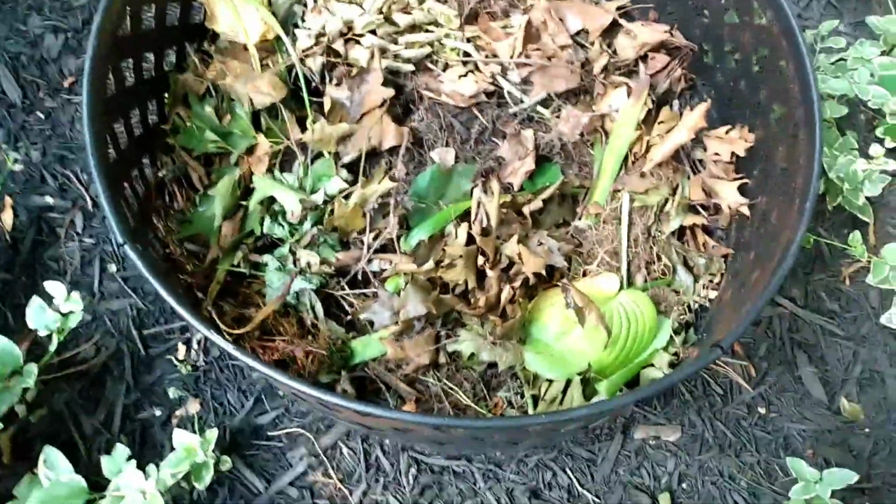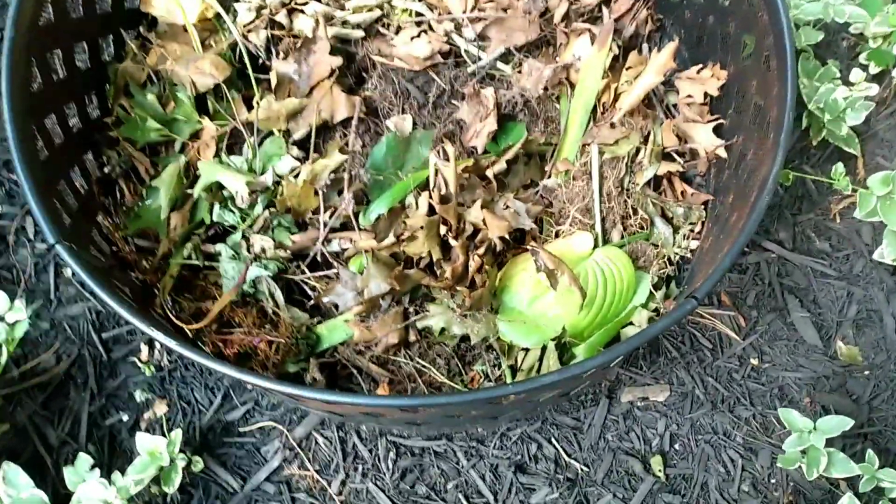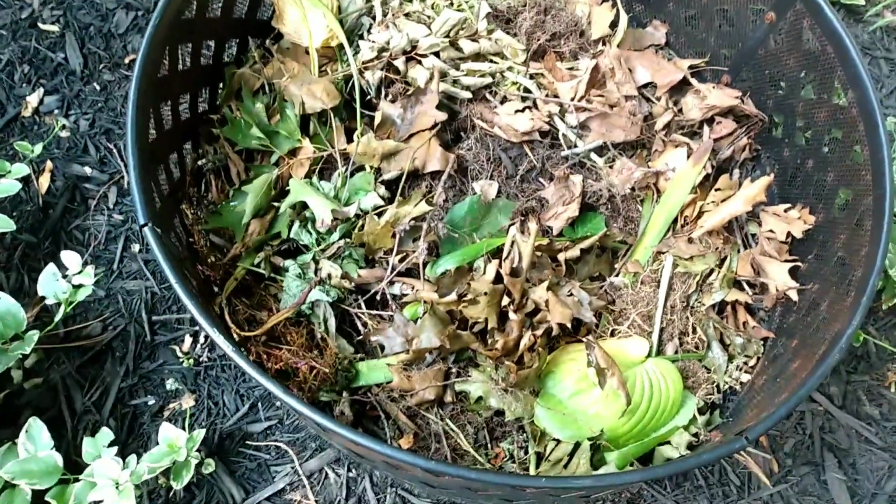But all this is leaves and things that I've collected. I've cut off stuff from the vegetable garden, tomato plants and things like that. It looks a mess now, but I'm going to cover it with dirt, and then I've got to put some garden fabric around the edges so the dirt won't flow out, and that'll be another project for sometime this week.